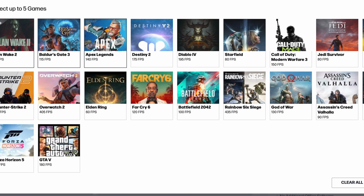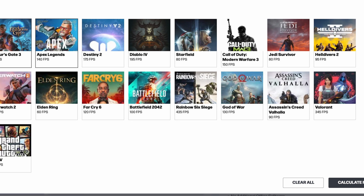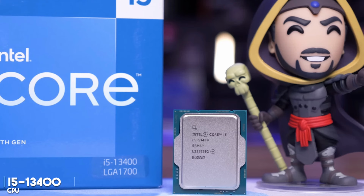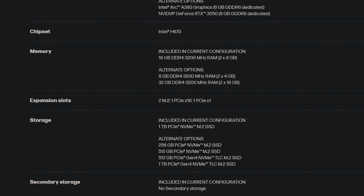With this PC, you can play at 1080p at higher frame rates, even in high demanding games depending on the settings, so feel free to play games like Cyberpunk 2077 or The Last of Us Part 1 with this PC. Here you also get a faster processor than before. In the i5 13400, you get 16 gigs of RAM and a 1TB NVMe SSD.